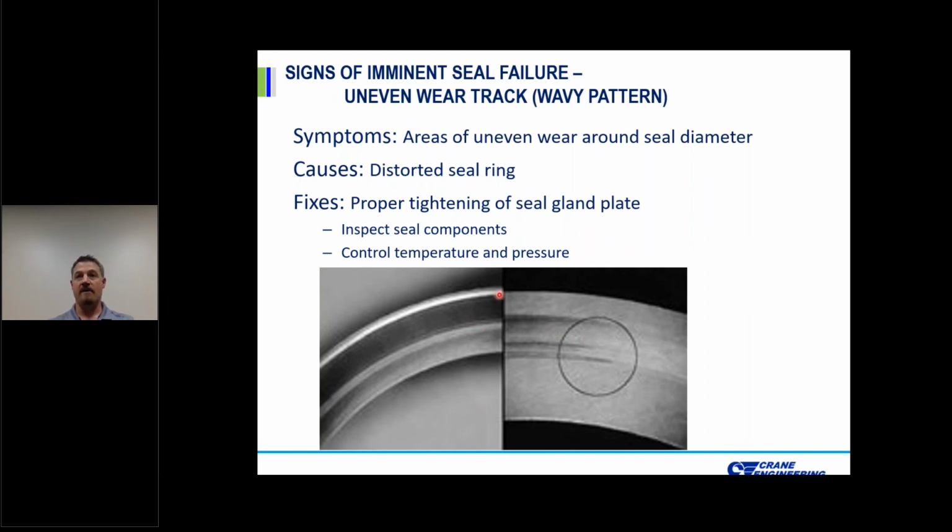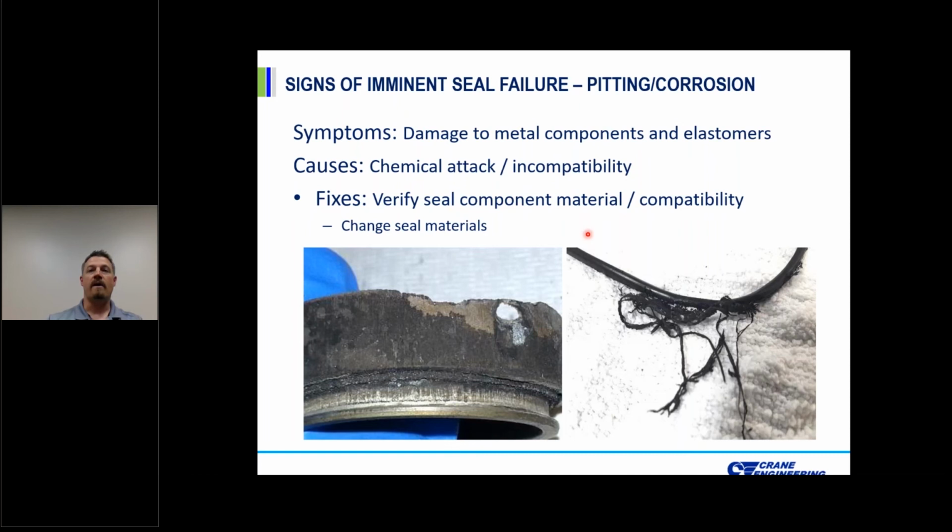This wavy pattern can also be caused by deflection from temp and pressure, so make sure that's in line. Okay, last one here. Here's a picture showing pitting and corrosion by chemical attack.